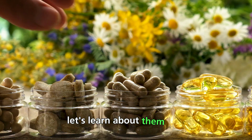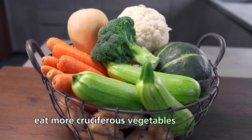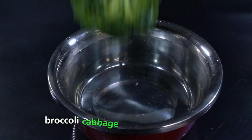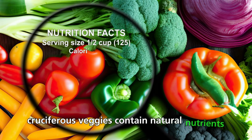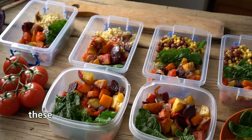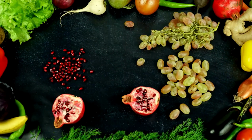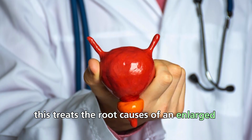Let's learn about them. First, before trying other remedies, eat more cruciferous vegetables regularly. These include arugula, radish, cauliflower, broccoli, cabbage, and Brussels sprouts. Cruciferous veggies contain natural nutrients called indole-3-carbinol and sulforaphane. These nutrients help your liver balance your hormones and prevent too much estrogen buildup. They also help control blood sugar and lower insulin levels. This treats the root causes of an enlarged prostate.